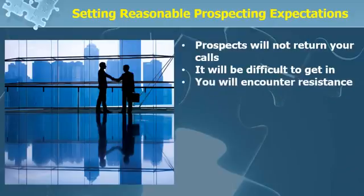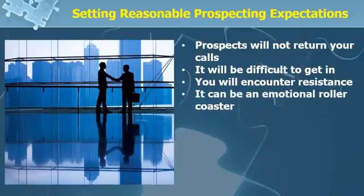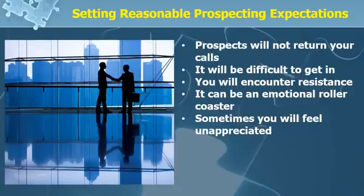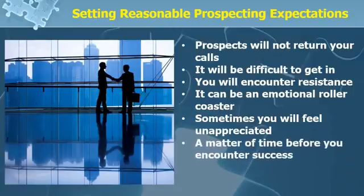You will encounter resistance to your product, service, ideas, and concepts. It can be an emotional roller coaster, and you have to learn to enjoy the ride. Sometimes you will feel unappreciated and alone, and that is okay. If there is a recognized need for what you do in society or business, you believe in what you do and have faith, then it is only a matter of time before you encounter success.